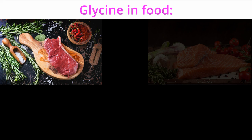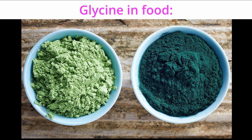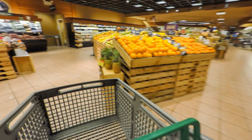Glycine is plentiful in meat, seafood, and dairy products, as well as plant sources, albeit in lower quantities. These include quinoa, legumes, spinach and kale, spirulina and chlorella, and seaweed. As for NAC, it's present in small amounts in poultry, pork, and fish. Plant sources of cysteine include garlic and onions, cruciferous vegetables like broccoli, cauliflower, and cabbage, red bell peppers, and wheat germ. It's important to note that while these foods contain glycine and NAC or cysteine, the amounts obtained from dietary sources may be relatively low compared to taking a supplement, especially for older people.